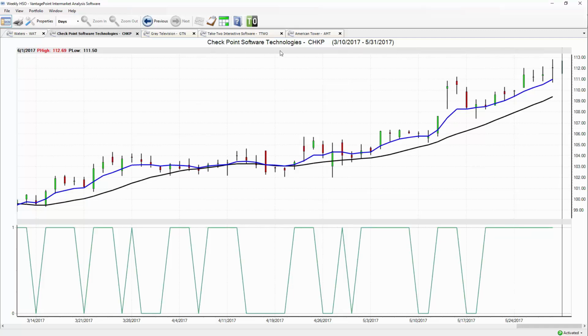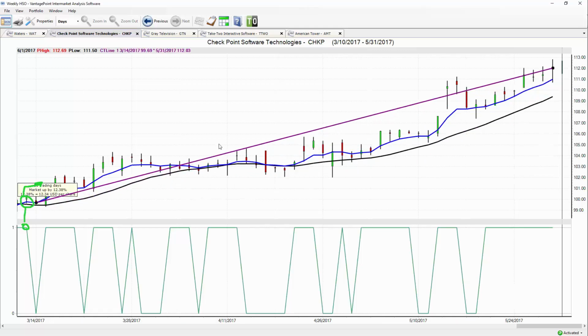So here in CHKP Software Technologies, exact same thing. We keep things very, very simple. The blue line crosses above the black line, so we're forecasting the market to start trending higher. You see that neural index also at the same time confirming that trend reversal. Again, as long as the blue line remains above the black line, the trend is still forecasted up, to the upside. You see about a 12% move to the upside thus far.